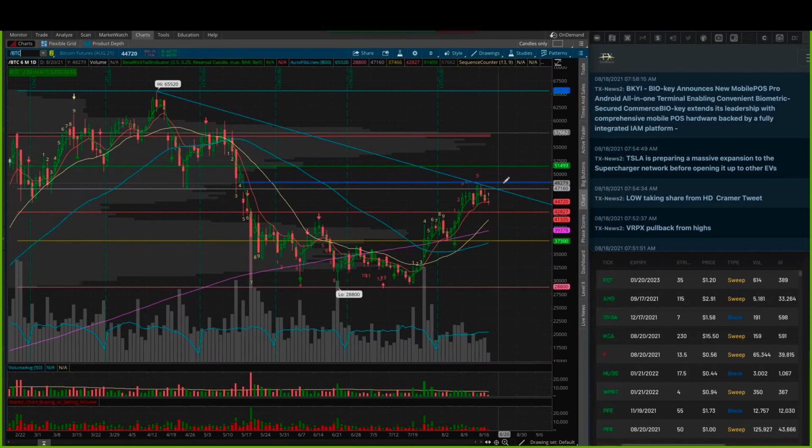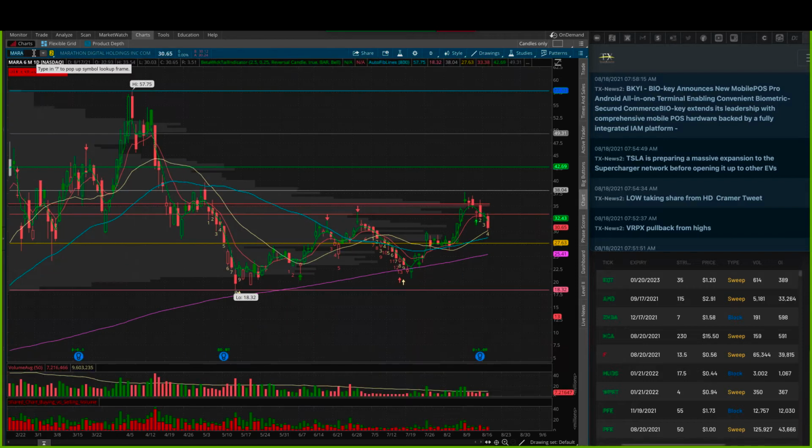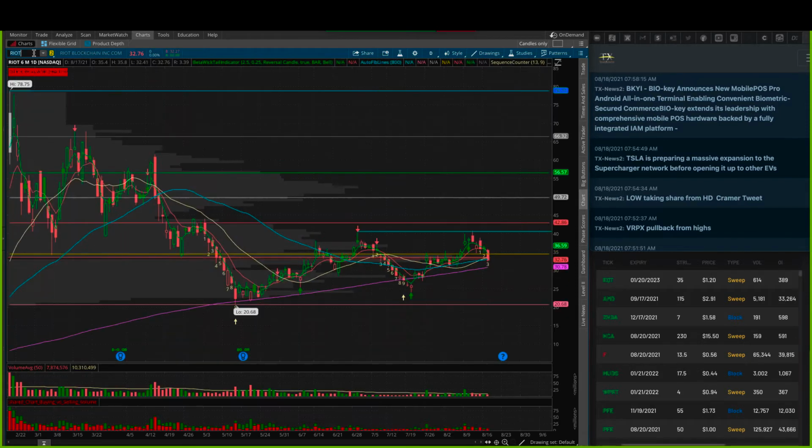So I will continue to wait. Above this trend line is going to be my signal to take a look at those plays like Coin, Mara, Riot. They're all coming back to some pretty decent moving averages anyway, but let's just be patient on those. Crypto is not going anywhere anytime soon. Okay, so let's hop in and look at a few charts.